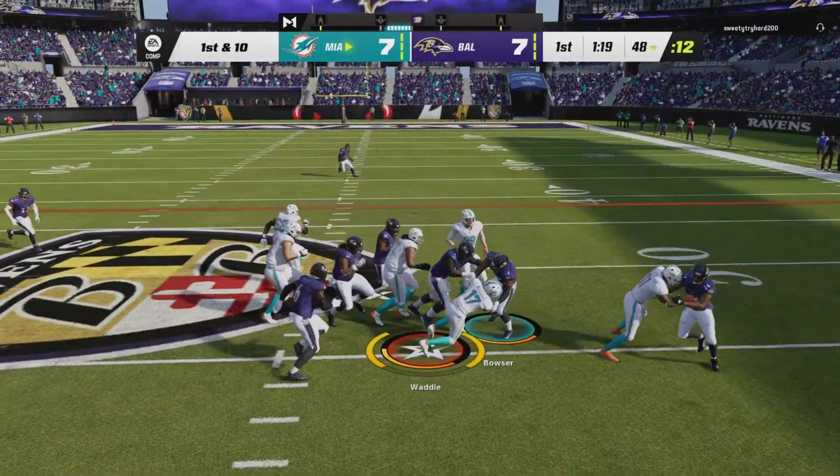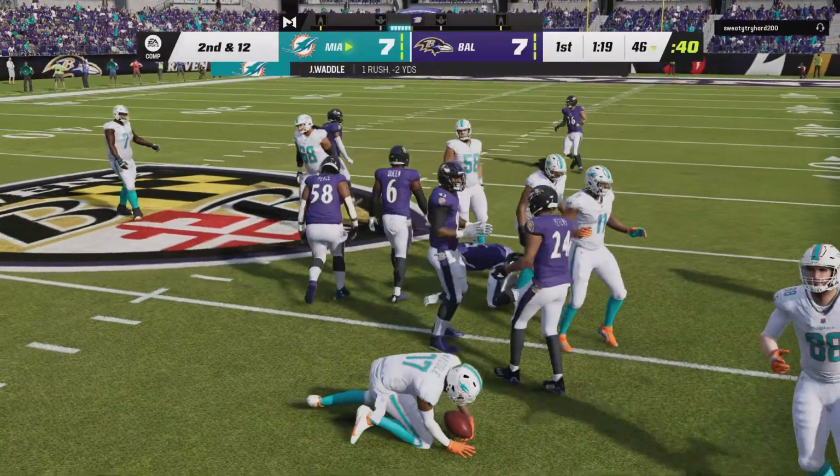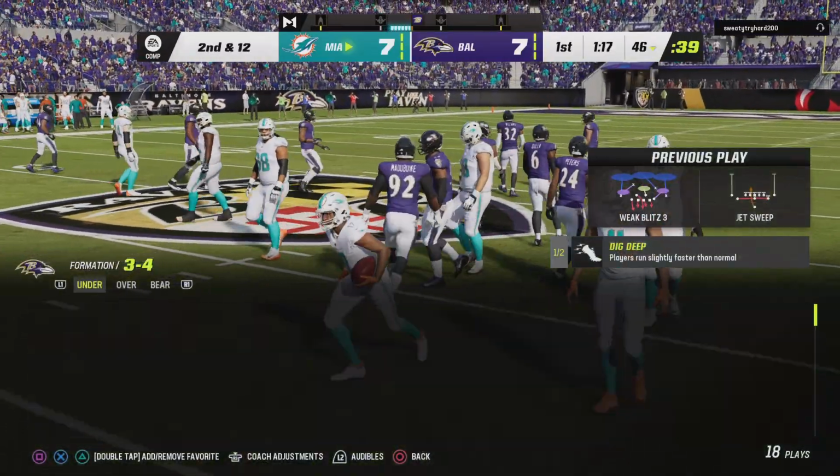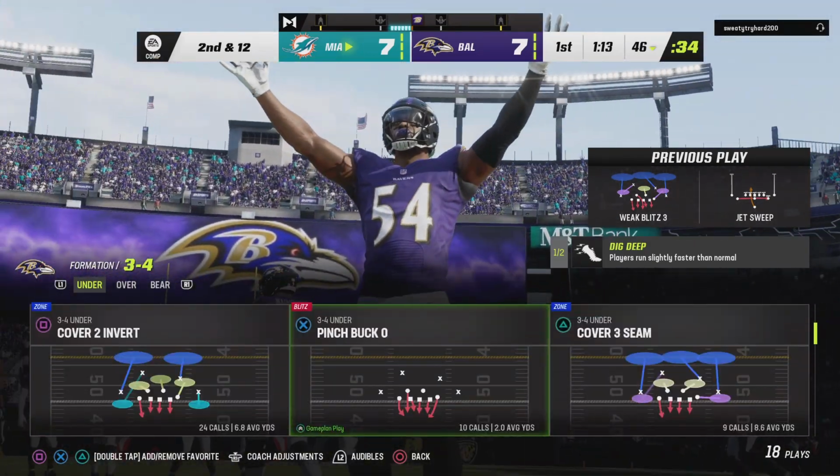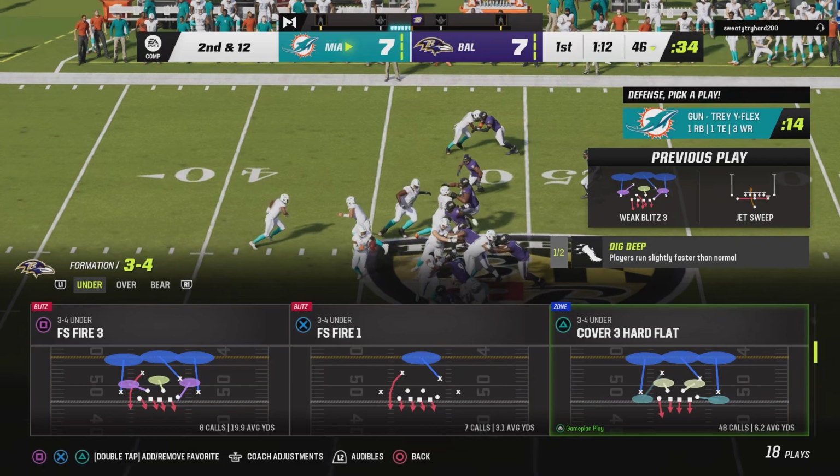Now Waddle on the jet sweep. And this one goes nowhere. Losing yardage on the play back at the 46. There's the athleticism of Tyus Bowser on display. Wrapping him up, no problem.